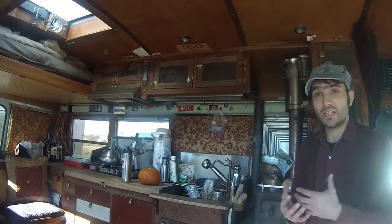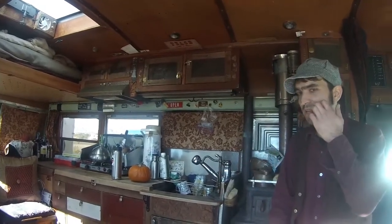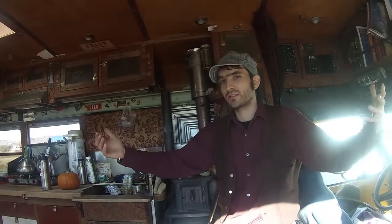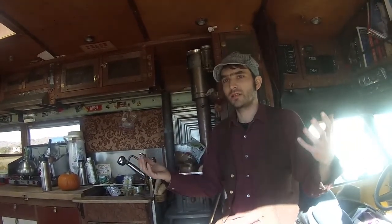Because this bus, I pull up on random city streets, events, anywhere where there's people, and make tea for free. And so it's fun. I can pull and park this on the side of a sidewalk in downtown whatever city, and all of a sudden there's this little gypsy wagon living room that people can come aboard and have tea. Very welcoming. So it's pretty fun.